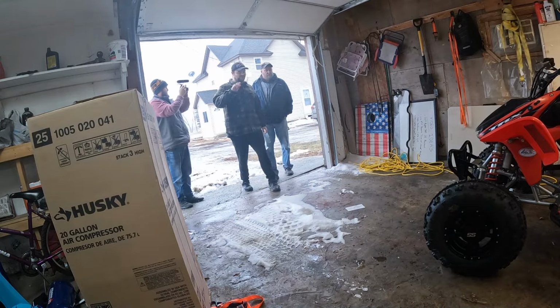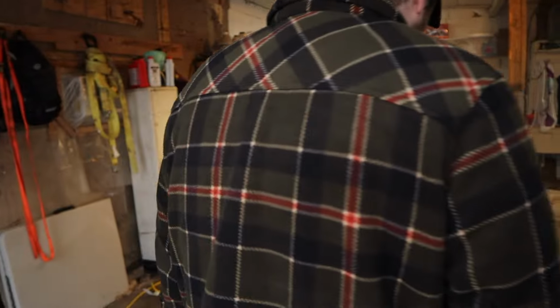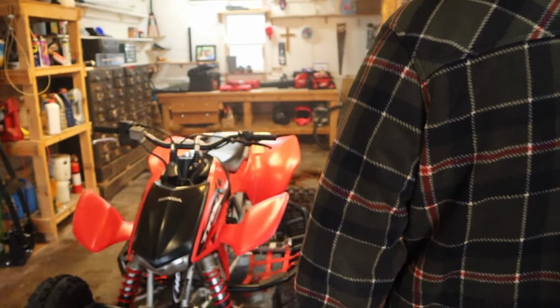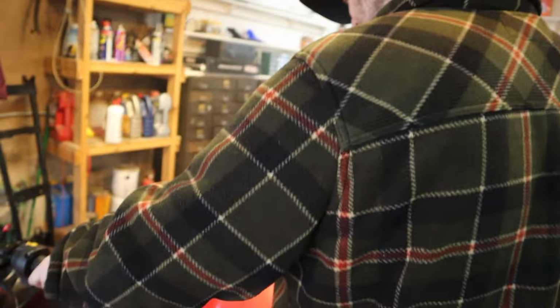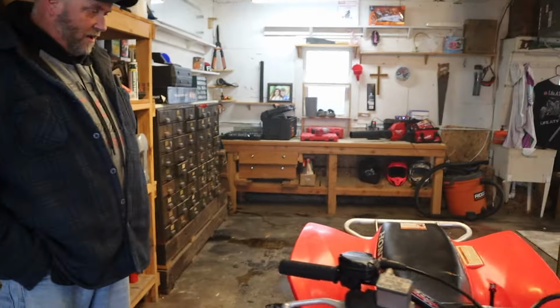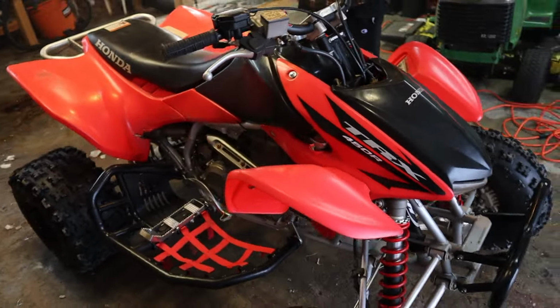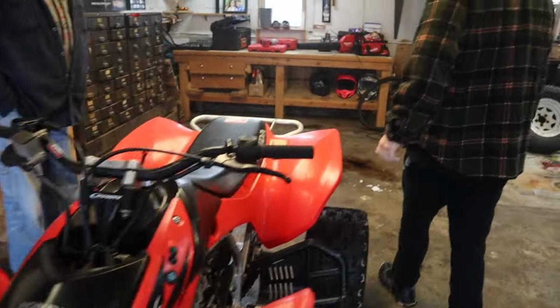There she is. She's freaking nice. Pretty good. She looks pretty good. Heck yeah. She's a little dirty right now because she had to go through a snowstorm to get here. But not bad though, man. It's nice to have another Honda back in the fleet. Yeah. We all like Hondas, right? Yes. They're nice. But yeah, it's a really clean machine, guys.